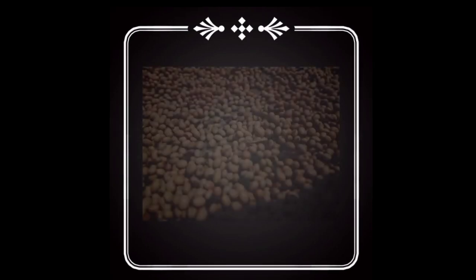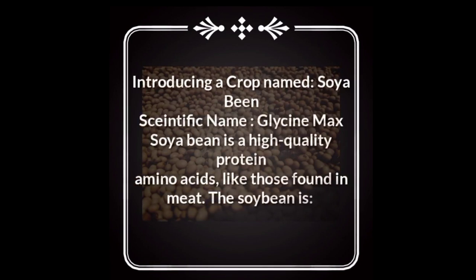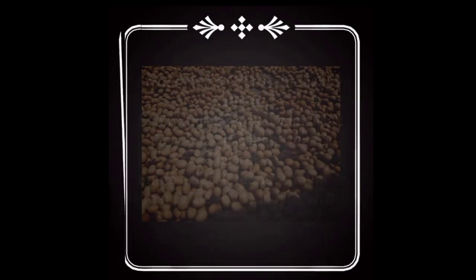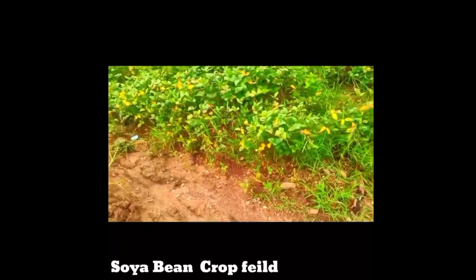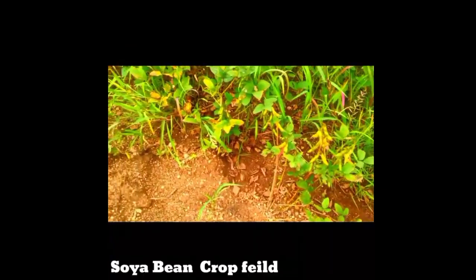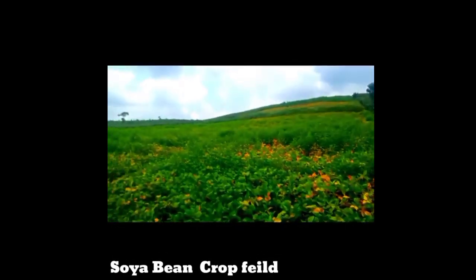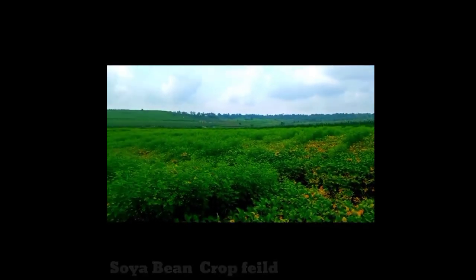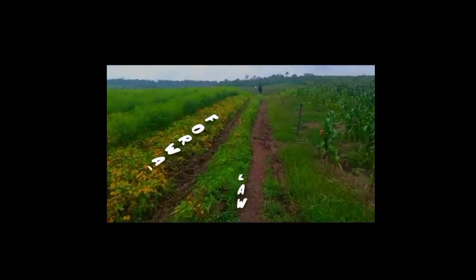During the journey, introducing another crop. Soybean, scientific name Glycine max. Soybean is a high-quality protein with amino acids like those found in meat. The soybean is high in fiber. Lifetime period is 139 days. We are at the soybean crop field. Walking forward together.